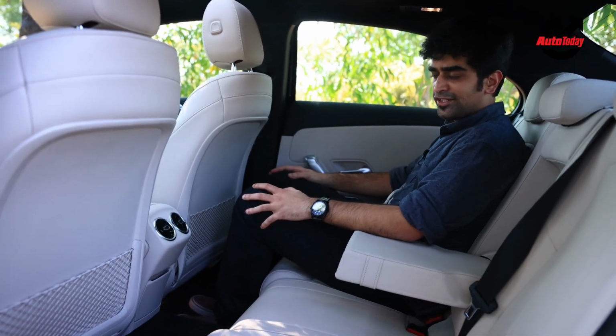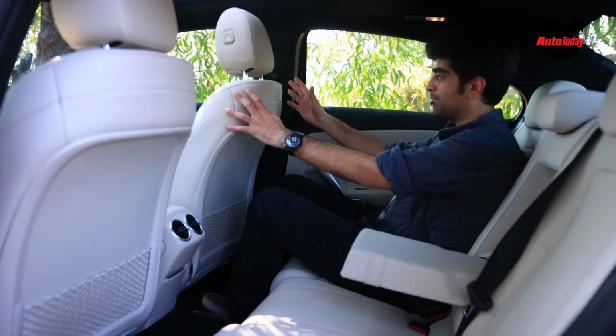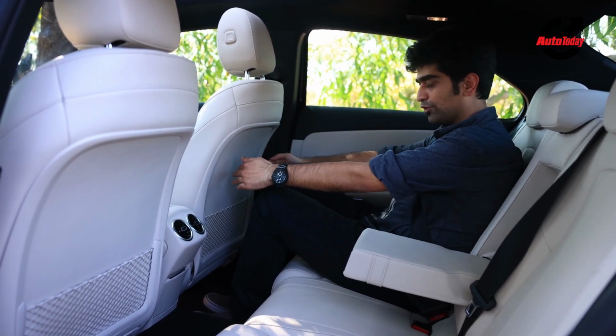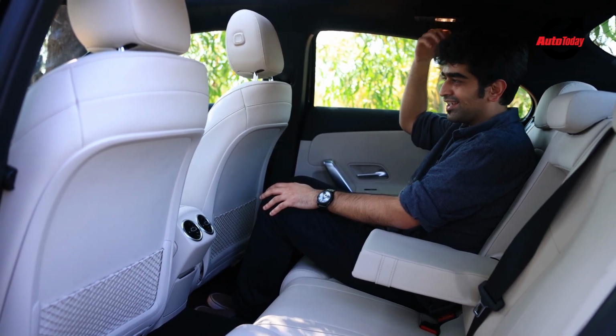So let's get to the rear seat of the Mercedes-Benz A-Class. First things first, the space. This seat is set to my driving position and my height is 5'8" for reference, and as you can see, I've got enough knee room. There's enough space underneath the seat for me to stretch out my legs. So all that is very nice, and headroom is plenty as well, at least for me.